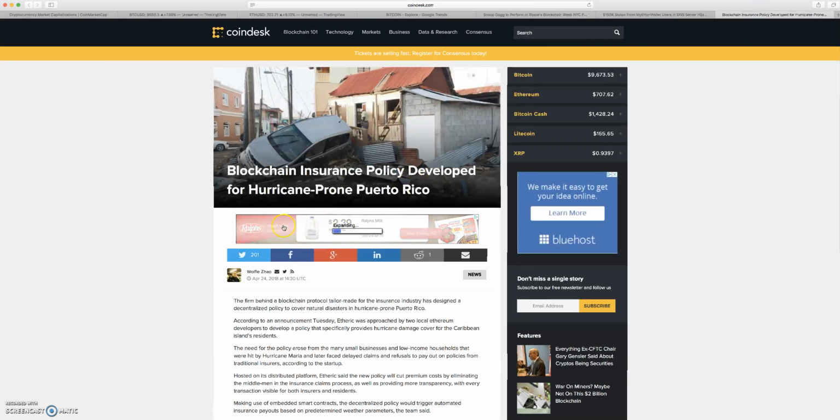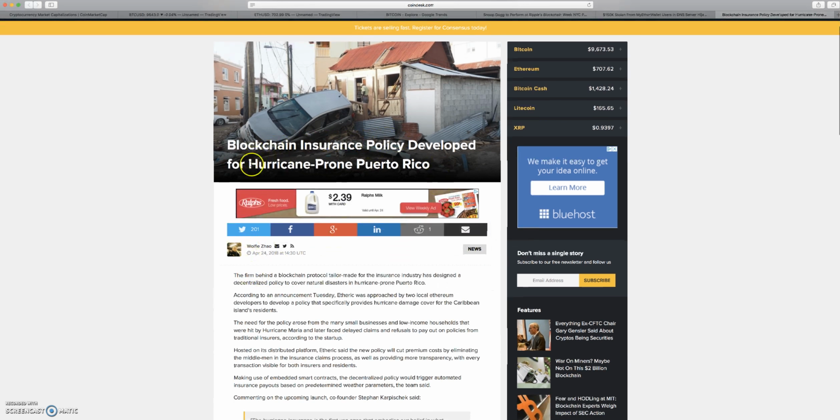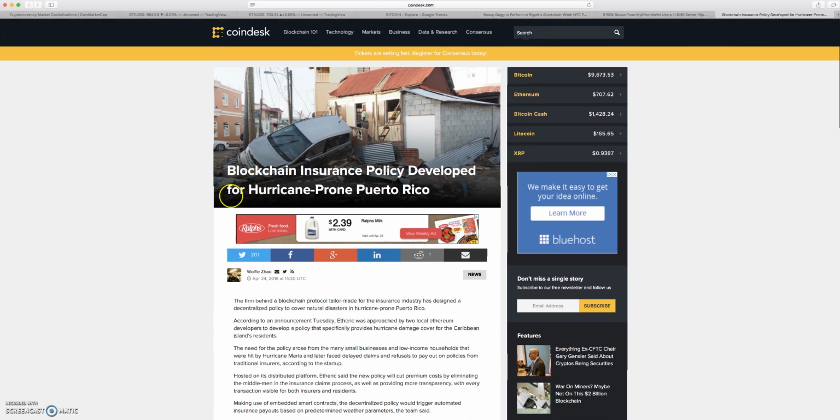And then lastly, this is why I'm not worried if we do see a retracement even down to the 7,000 or whatever. It doesn't really matter. Hopefully it continues to rise, and this altcoin party can keep going. But this is great news. A blockchain insurance policy is developed for hurricane-prone Puerto Rico. This is a cool read, but I'm bringing this up because I'm more interested in the fact that blockchain is being integrated into insurance policies. It's probably going to be integrated into pension plans and all sorts of stuff to keep transparency. So I think that's huge. Big governments are going to start to use blockchain, and as an investor, this is awesome because this just brings more people to the cryptocurrency markets in general.